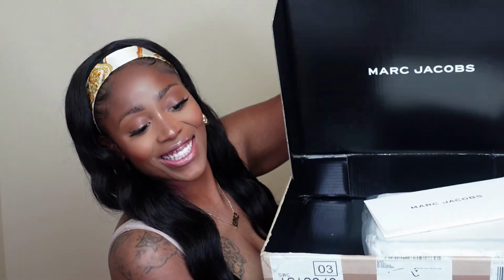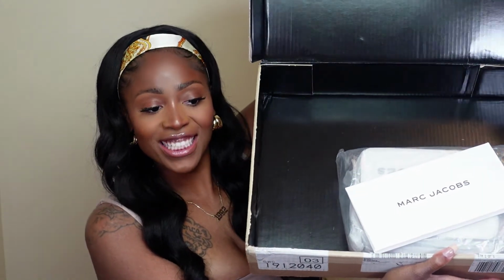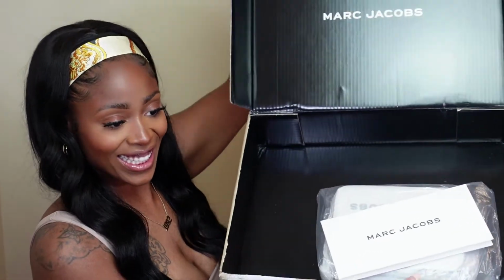So all I got here with me is some little scissors. So let's get to opening. Okay, y'all. So I finally managed to break open the tape, and so you break it up. Look! Oh my gosh! It says Marc Jacobs on it. Oh my god, y'all, I gotta get a good angle, make sure y'all can see. This is some tea, y'all.